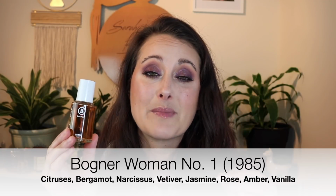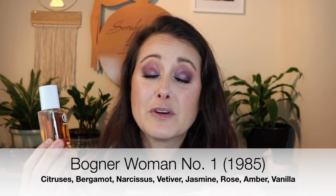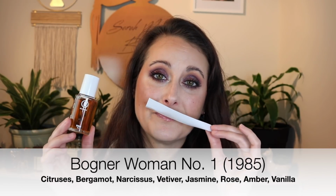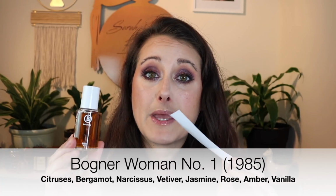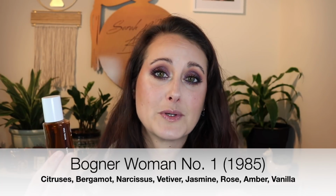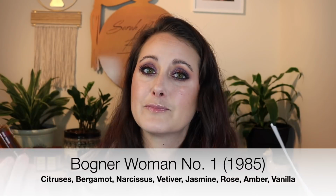I did test this on my hand as soon as I got it, and it dried down to the most beautiful, vintagey smelling vanilla amber. Things like this are not everybody's cup of tea. That's why I never recommend buying fragrances like this unless you are somebody who really, really enjoys vintage like I do. I would definitely not recommend anybody go out and buy these, but I'm gonna have to do a new updated video on my vintage fragrance collection because I've got quite a few.